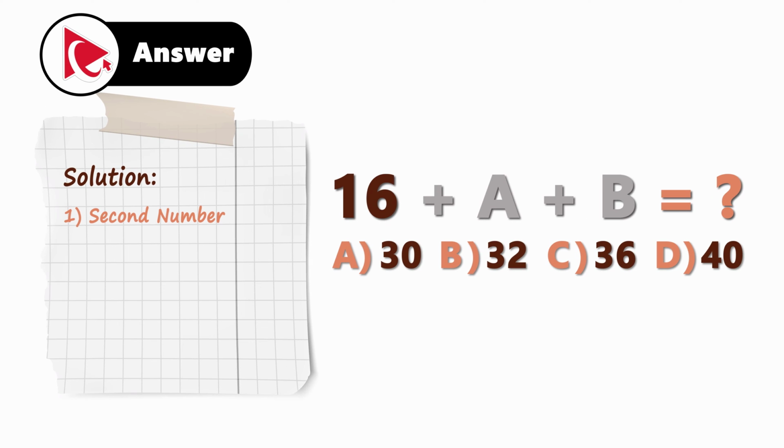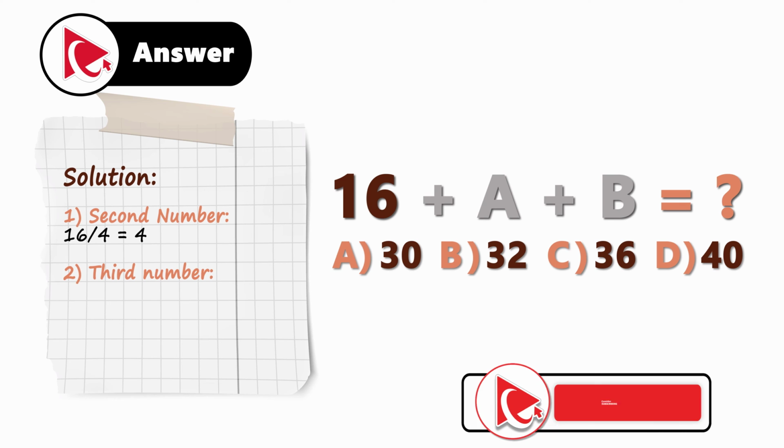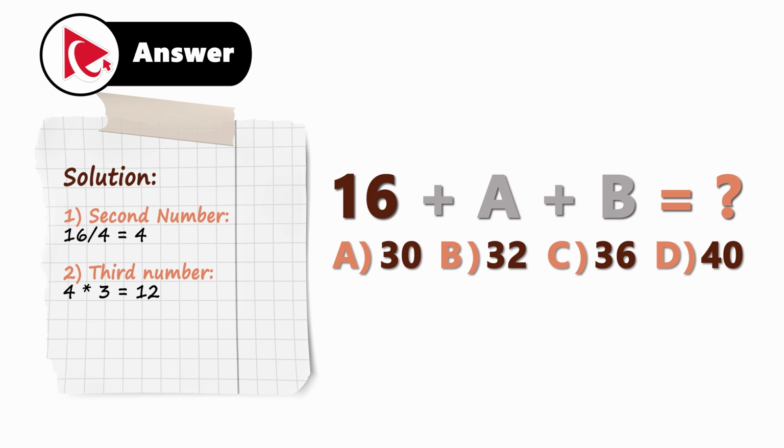To calculate the second number, we need to divide the first number by 4. 16 by 4 equals 4. The third number is calculated as 4 multiplied by 3 and equals 12. So the sequence of numbers now is 16, 4, and 12. Now we need to calculate the sum of all 3 numbers.